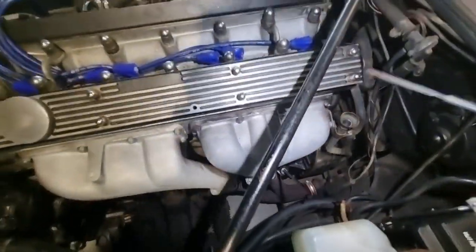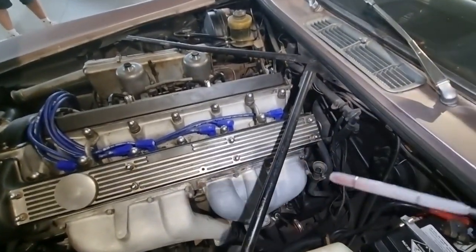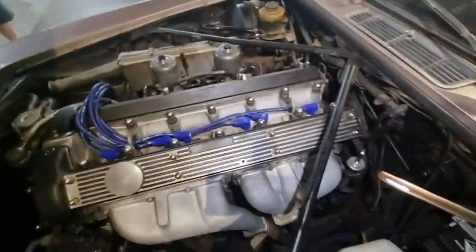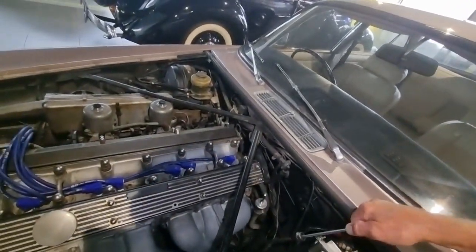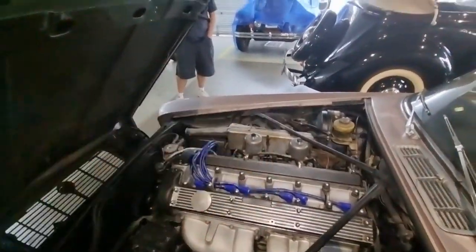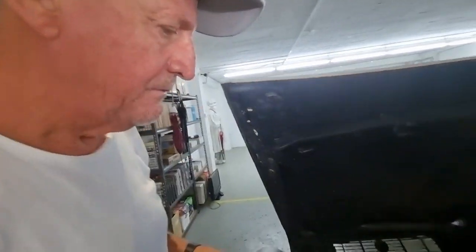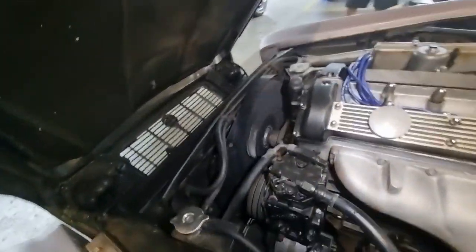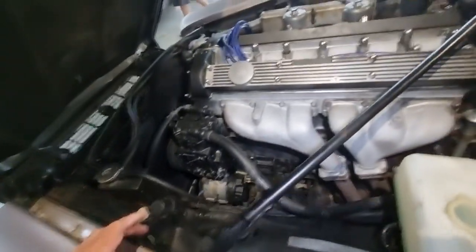Have a look at the tranny oil. It's nice and red. Engine oil. It's nice and clean. Put that back in there. Now that air conditioner is one of the original air conditioners, and I don't know whether it's been converted to R134. I very much doubt it. But I don't think it would take much recommissioning to get that done.